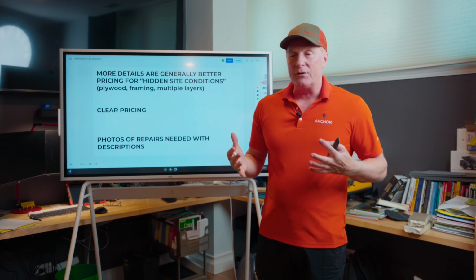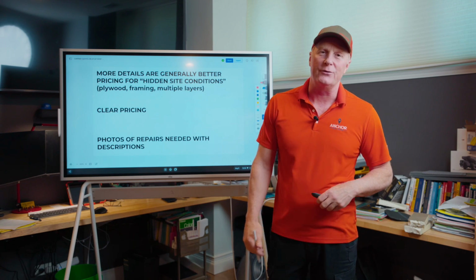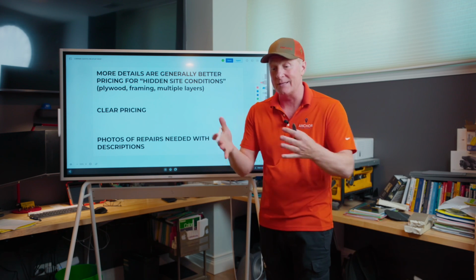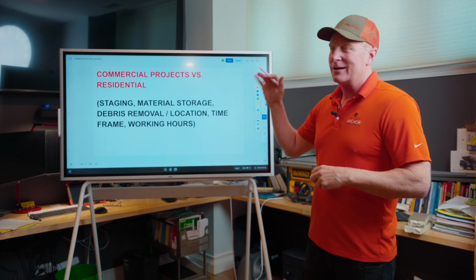Some roofers do it differently, which is okay. They say, oh, we're gonna charge $5 grand to patch everything on the roof. We like to point out the specific spots, make a video, take a picture of it and say, this is what's going to be repaired. This is the problem. Commercial projects are a little bit different.